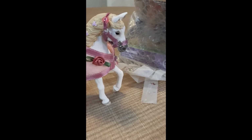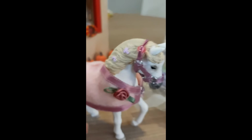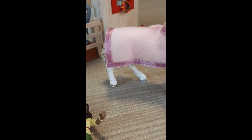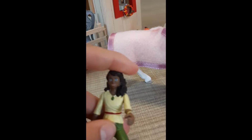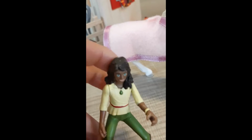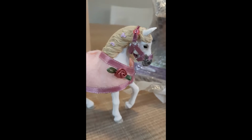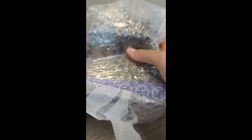So if you guys have seen me, you know that I bought all of the sets. I bought Blossom and Lily. Oh, Lily's scooping poop right now. I bought Lisa and Storm, and I bought Sarah and Mystery. Of course, I gave these guys all different names. So the only one left in that set is Hannah and Cayenne. So this is Hannah and Cayenne. We're going to unbox Hannah and Cayenne.